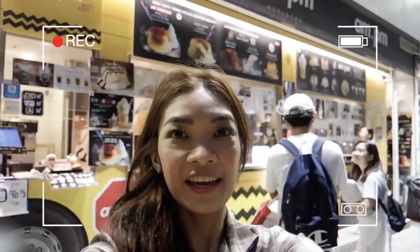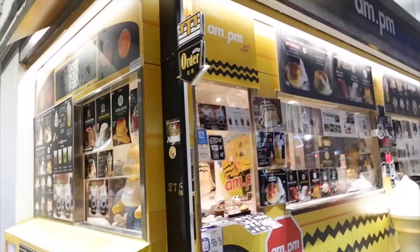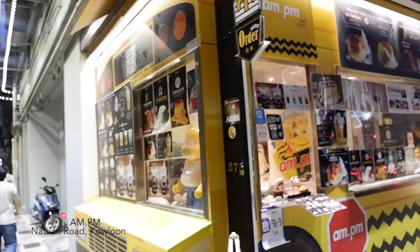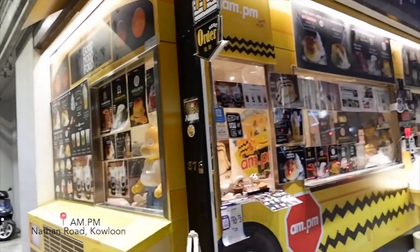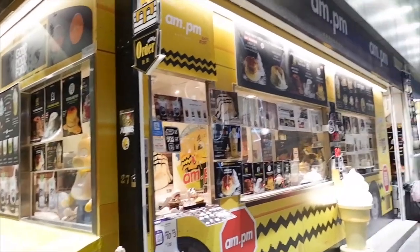AMPM. Hi, I'm already here at AMPM. And I'm about to taste their creme brulee and their milk tea. I'm so excited. AMPM is located at the ground floor, Nathan Road in Kowloon, Hong Kong. So, ayan. Madali lang siya makita.